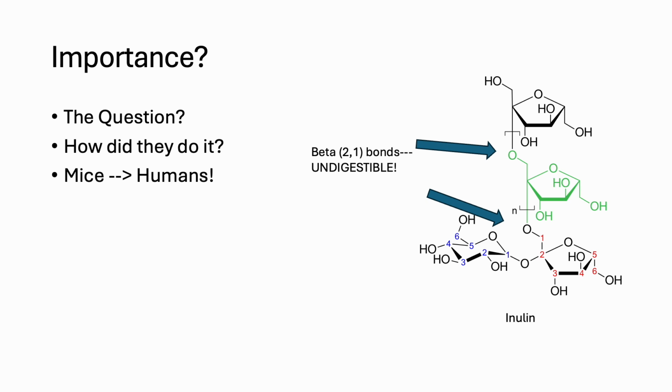Inulin is a polysaccharide that is derived from fructose, and due to the structure of inulin, it is undigestible in the human body, which allows it to be an excellent prebiotic. And it's undigestible because of the beta 2 to 1 bonds on that fructose chain, as you can see. So, inulin can serve as a way to get things in the system without it getting fully digested.